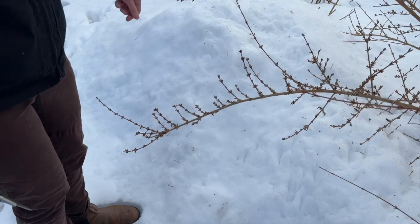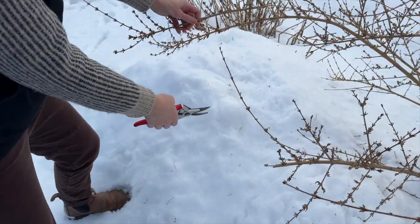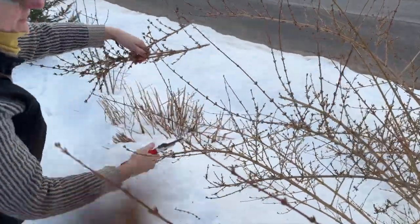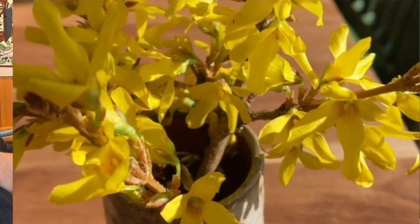Oh my gosh, I've been cutting and forcing forsythia for the last couple of months. Every few weeks I'll cut a couple branches and bring them inside because I love the blooms and it's so easy and fast to do. But they are so obviously ready to go. If you cut a branch right now, you could get it to bloom inside your house in like 2 days. And you can force pussy willows. Yeah. And other willows.